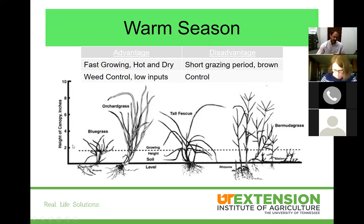And so I've kind of shown that along here and shown that height as well. And we'd like to see it probably a little bit higher, just the 3 inches, but you can kind of see how all these grasses grow. And so the growing point, where it really starts to grow, will probably be closer to 3 inches, but you can kind of get an idea of the way these grasses grow.